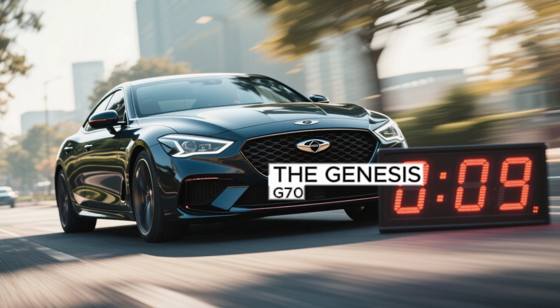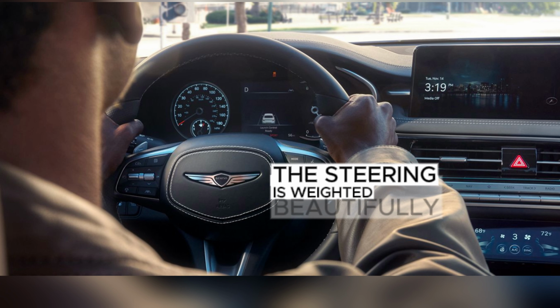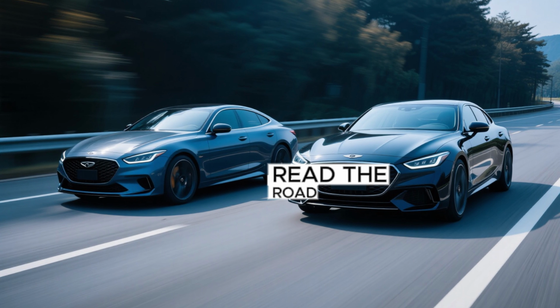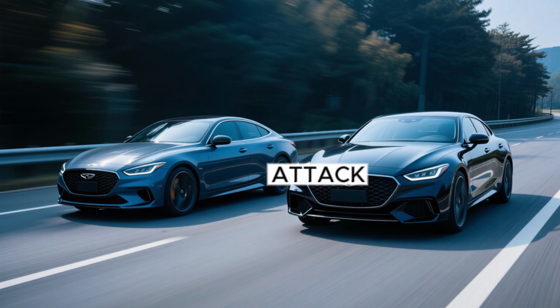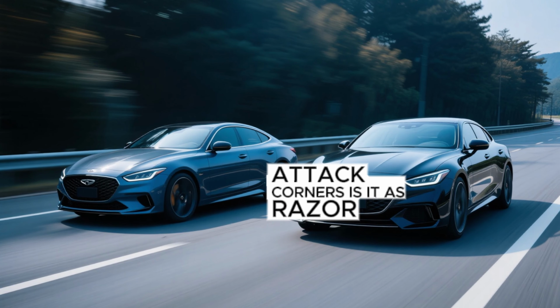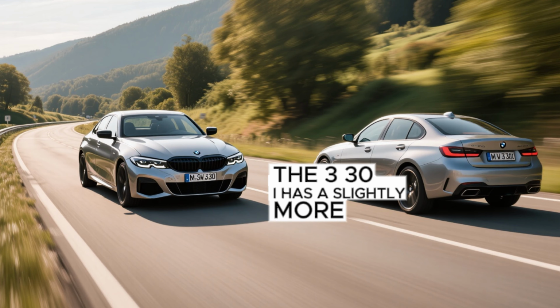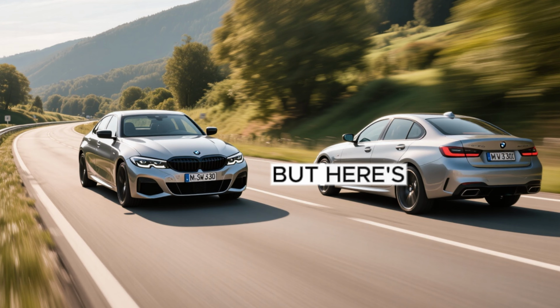The Genesis G70? It's very, very close. The steering is weighted beautifully. The chassis is stiff. The adaptive dampers read the road and adjust in real time. In sport mode, this thing feels like it wants to attack corners. Is it as razor-sharp as the BMW? No. The 330i has a slightly more connected feeling through the steering wheel, a bit more feedback. But here's the thing. 95% of buyers won't notice the difference. You'd have to drive them back-to-back on a canyon road to feel it.